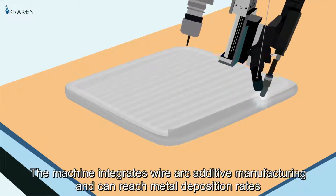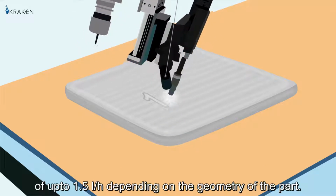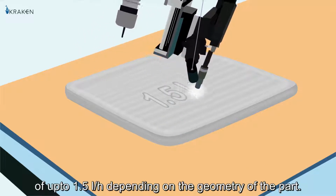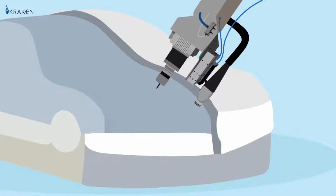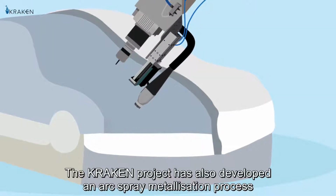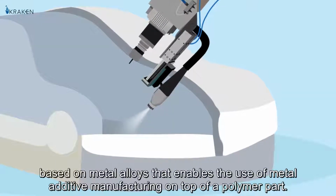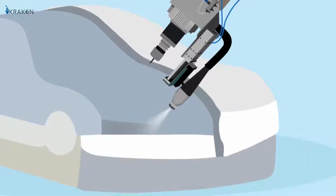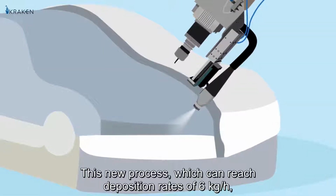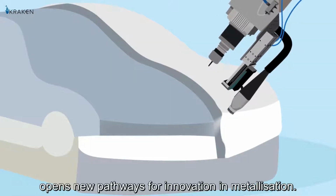The machine integrates wire arc additive manufacturing and can reach metal deposition rates of up to 1.5 liters per hour, depending on the geometry of the part. The Kraken project has also developed an arc spray metallization process based on metal alloys that enables the use of metal additive manufacturing on top of a polymer part. This new process, which can reach deposition rates of 6 kilograms per hour, opens new pathways for innovation in metallization.